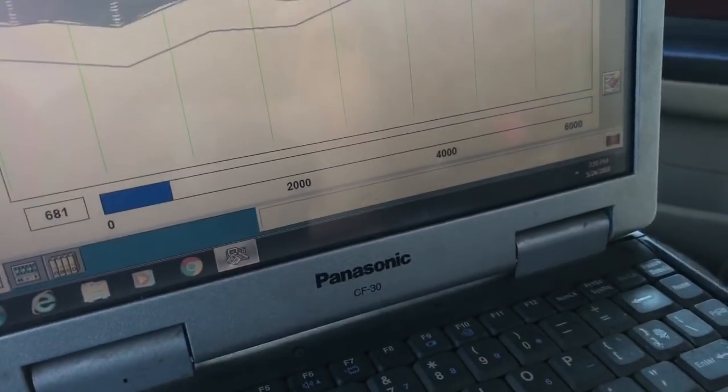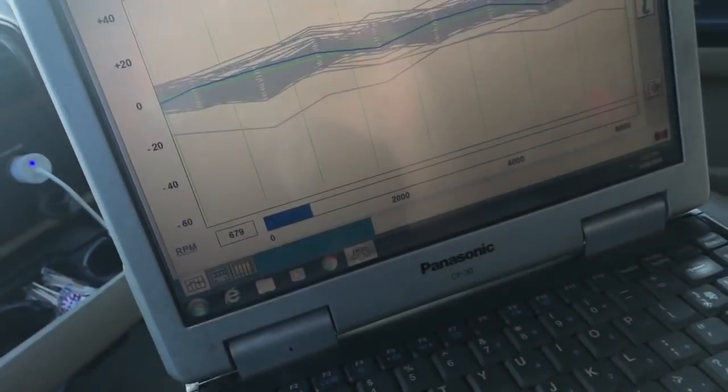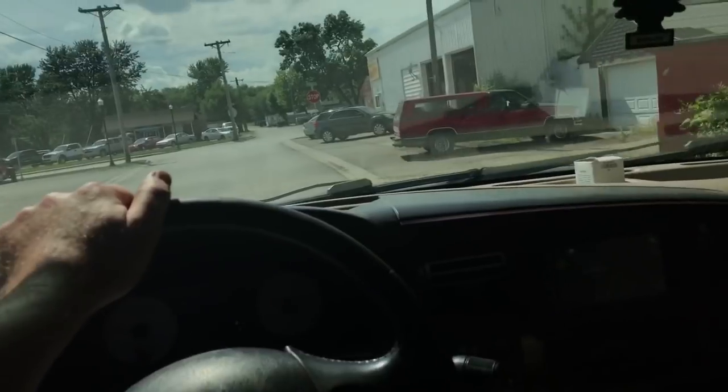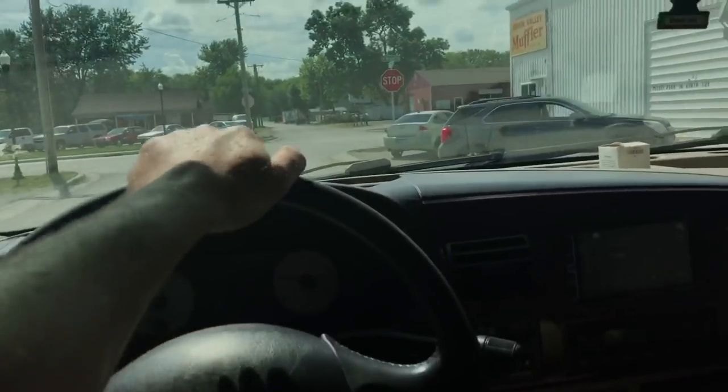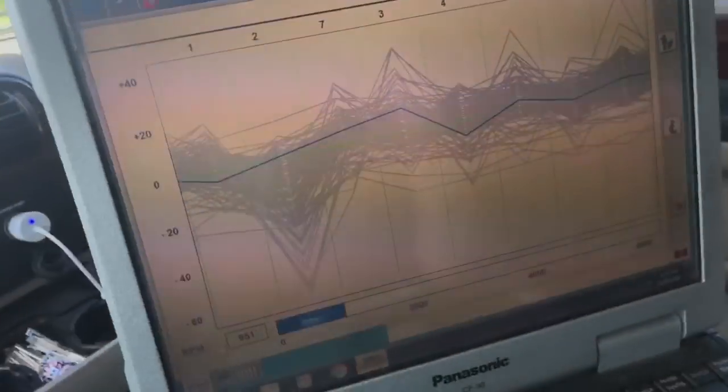Alright, injectors appear to be alright. I wonder if it just doesn't have any boost. Or let's warm it up and go for a drive. So hang on. Holy crap, you got some tires on here, huh? Hell yeah. Alright, just gave it a little acceleration. Look at number two dropping pretty hard under acceleration.